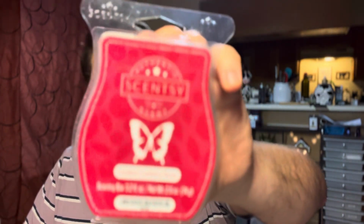Of course, another bar of Candied Cranberry Pecan. I can't get over this. Brandy plum, cranberries, pecan, just pure holiday perfection. And then Autumn Hearth. Smells just like Hobby Lobby. So good. But that is everything, y'all. We emptied it out.